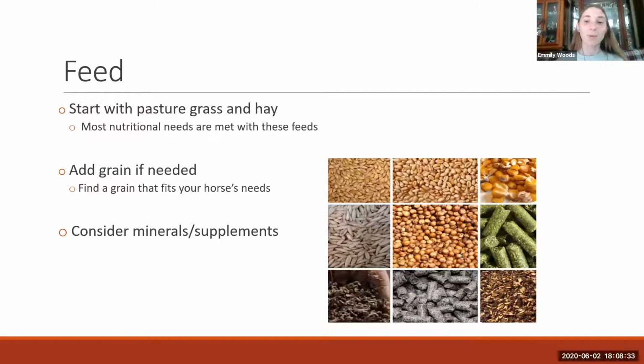So feed, what are you going to feed them? Always start with the pasture and the grass or the hay, whatever of those forage feeds that you're going to feed them. Those are going to make up the baseline of their nutrition. So that's where they're going to get most of their protein, most of their energy. All of that's going to come from the grass or the hay, whether they're pasture or stall boarded.